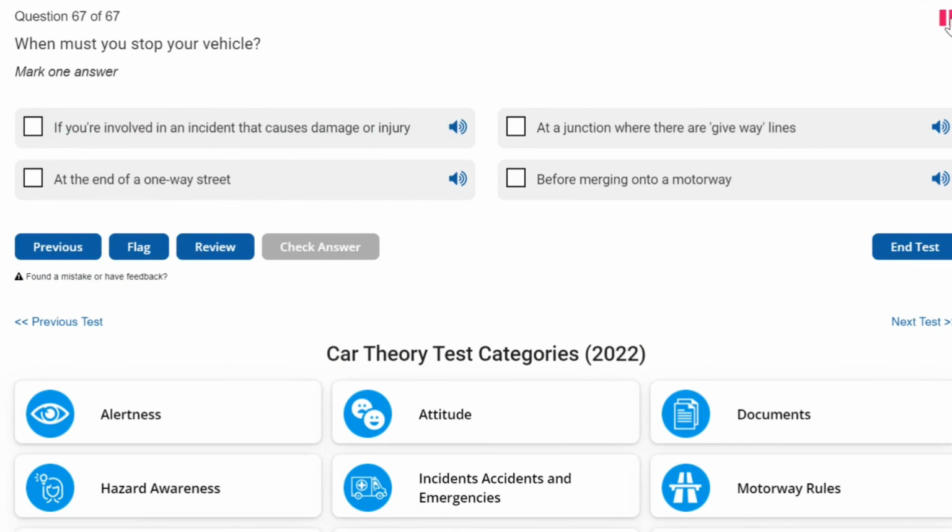When must you stop your vehicle? If you're involved in an incident that causes damage or injury. At the end of a one-way street. At a junction where there are give-way lines. Before merging onto a motorway.